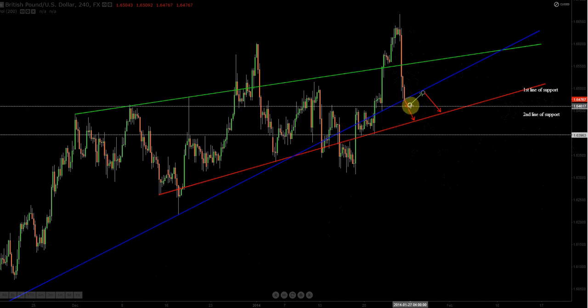Now, it's possible that regardless of the cables, we do have the correction up without the support of higher than expected data on any of the cables that are released this week for the British pound. I don't think that we're going to have a break of this blue trend line due to the massive sell-off that we have here. It just doesn't make sense that without any kind of catalyst projecting it back up, we're not going to see a huge rally back above to this green trend line.